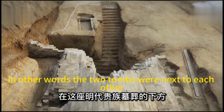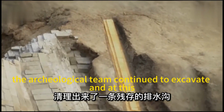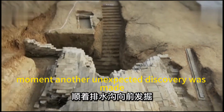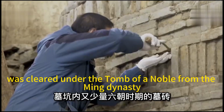In other words, the 2 tombs were next to each other, purely by coincidence. The archaeological team continued to excavate, and at this moment, another unexpected discovery was made. A remaining drainage ditch was cleared under the tomb of a noble from the Ming Dynasty.